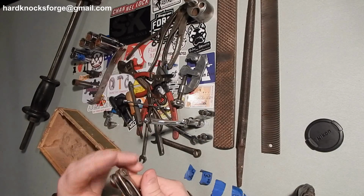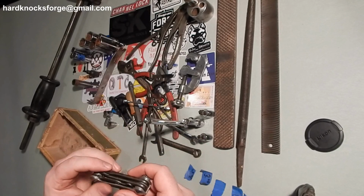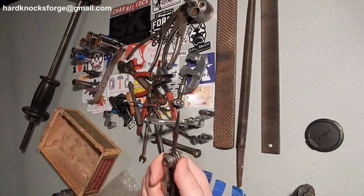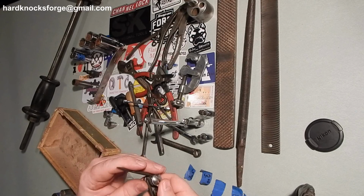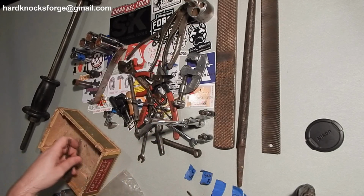This is one of those things where you throw it in a go bag. It takes up very little room, and you still have quite a few tools on there. Look, zombie stabber right there. Gotcha. Yeah, perfect. Love it. Beautiful little tool.